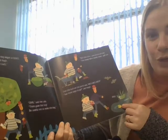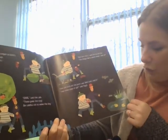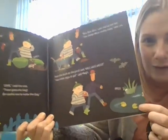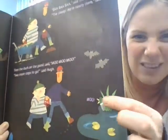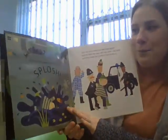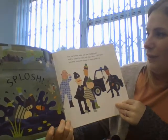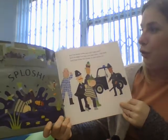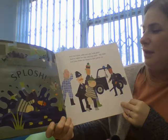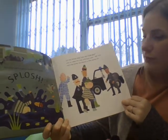Then the duck on the pond said, "Moo, moo, moo. Two more steps to go," said Hugh. See, look, the duck down there is saying moo. And they both stepped into the duck pond. Splosh! And the farmer woke and said, "Golly gosh!" And he called the cops, and they came, and they threw the thieves in the panda car.